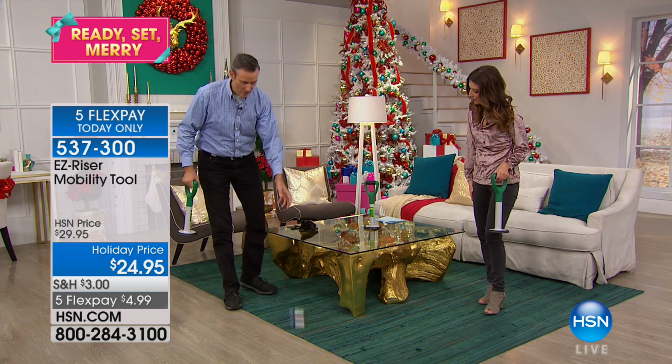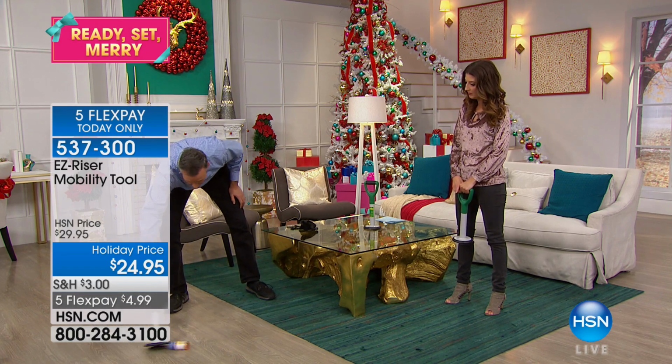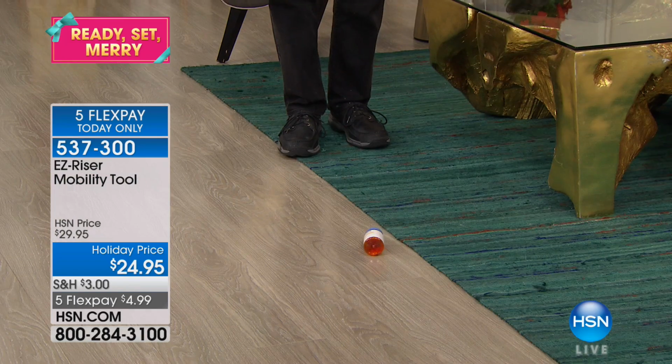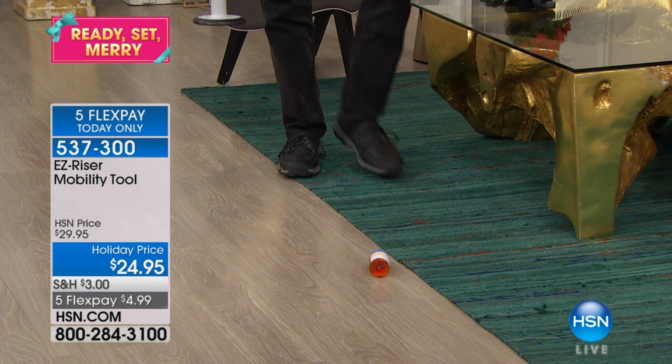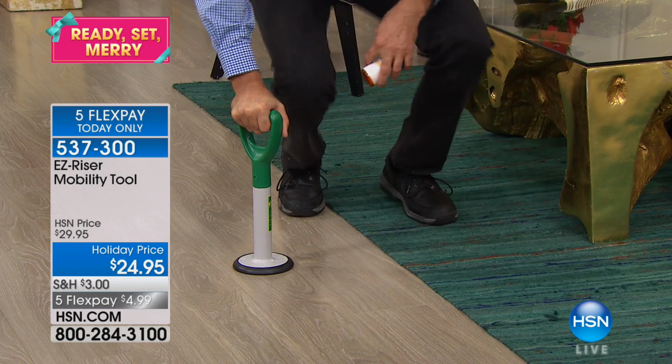Let's say you drop some medication. That's cool, it's not a huge problem for somebody who's 14 years old, but if you're 74 or 64, if you've got a bad back, and there's nothing to lean on, what do you do? Now with the Easy Riser, I plant, pick it up, and I get up easily.